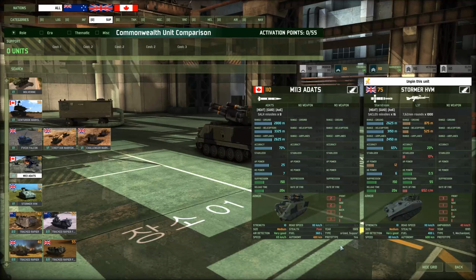Yeah, absolutely. But also, it's a bit of a double-edged sword because the ADATS, man, if you get it into the right position, it can kill some super heavies. It can snipe other things. It can be lethal, but the risk versus reward there, it just isn't there for me. Gotcha. So both powerful units, both good options, but it looks like the Stormer does edge out a win here if you're looking for that powerful, impactful, and somewhat cheaper option for the UK and the Commonwealth.